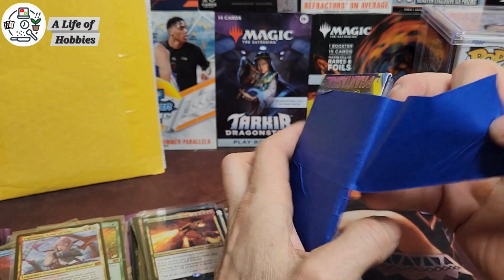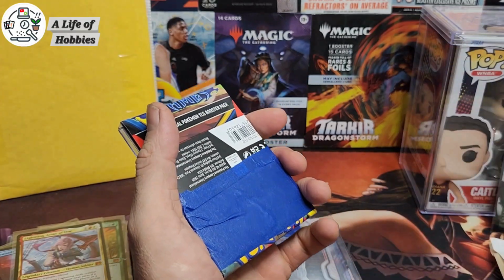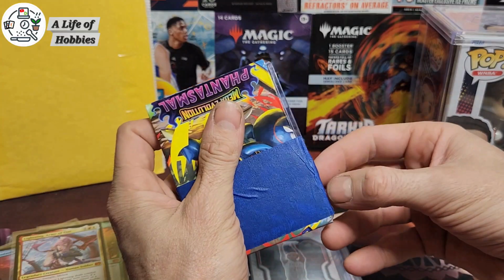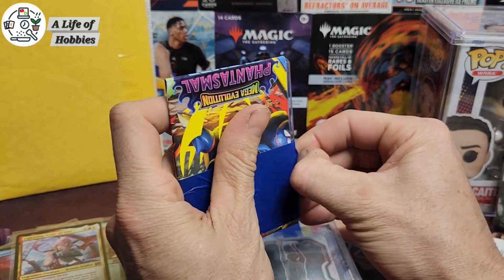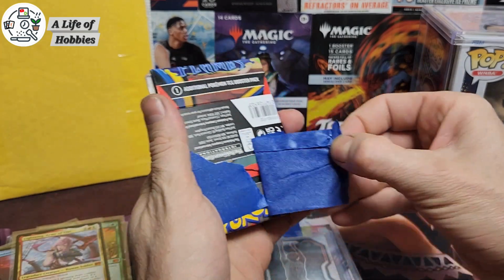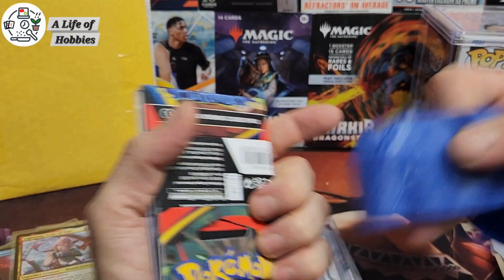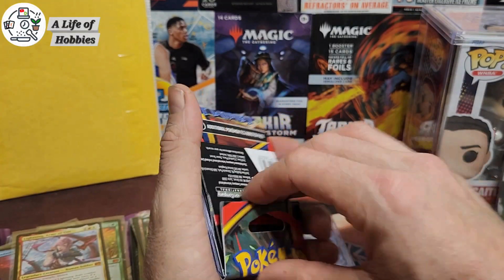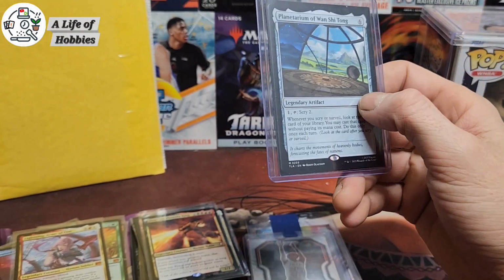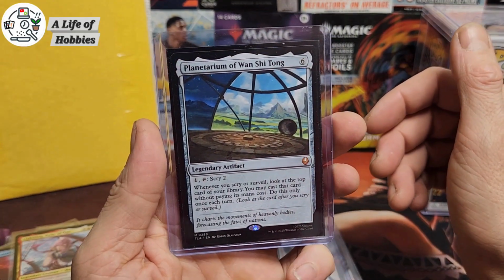But lucky me, I found a pull tab, so to speak. Well, not really. Oh, let's see. Where's the other one? Right here. Yeah, this was a little bit overkill there, bud. Let's not do that anymore. It's like a $6 card too. I mean, I appreciate the extra effort. Planetarium of Wan Shi Tong.